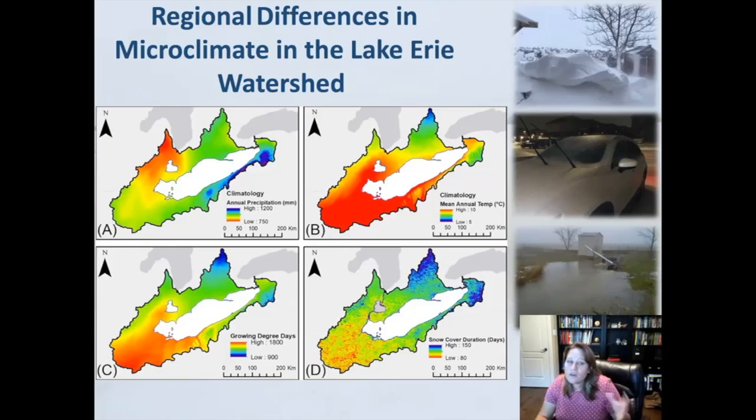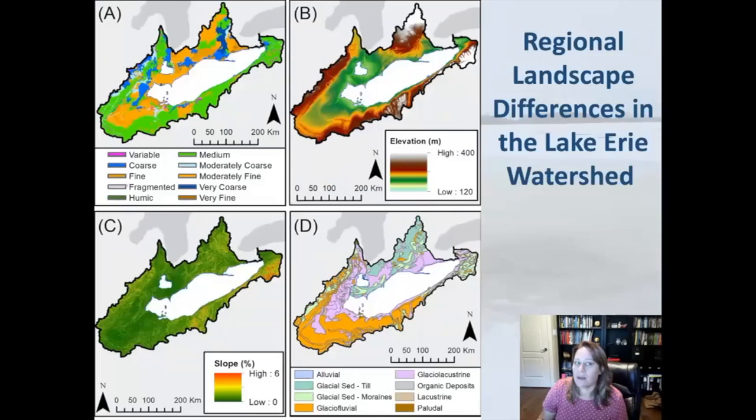Now, not only do we see these subtle differences in climate, what about the landscape? If you walked around the Upper Grand River or Upper Thames compared to, say, down towards Windsor, Essex, and Chatham, the lay of the land is pretty different. So we can see differences in our landscape. The top right shows us elevation. We see slope in the bottom left. And then we also see soil texture, so soil type, in the top left.